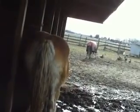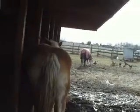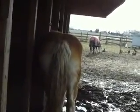Smile for the camera? Do you want to smile for the camera? Come here, honey. Now that I turned the camera on, now you're going to walk away. I know what you're thinking. You're like, feed me already. Yeah, you look like you're starving to death, doesn't it? Look at that peach butt.